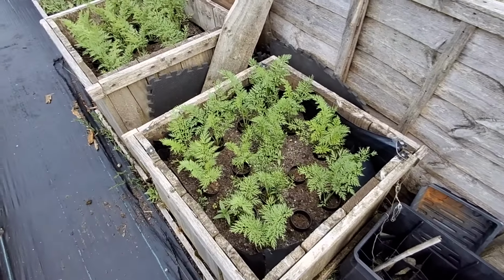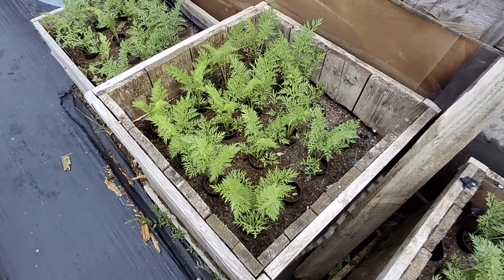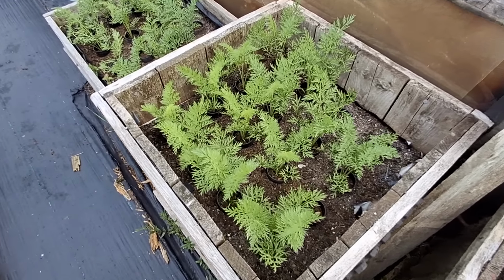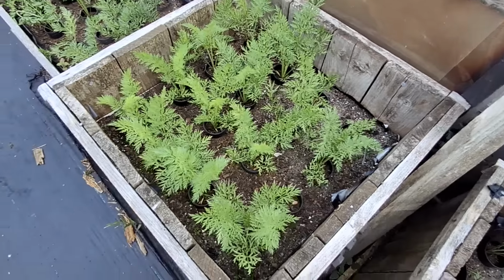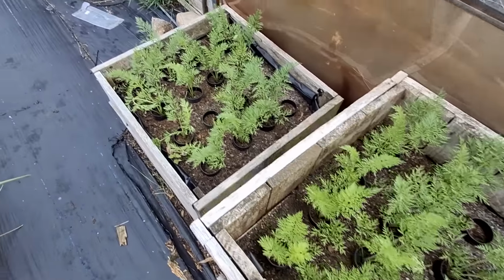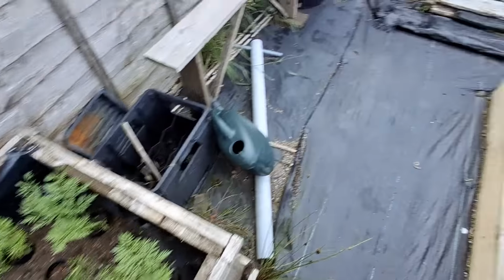So the carrots, doing really well still. Again, no pests, no sign of any carrot fly or anything. Because you can tell when you've got carrot fly, you can tend to get sort of reddish coloured leaves sometimes. But I don't usually get carrot fly, I'm quite lucky up here. So they're all doing pretty well.